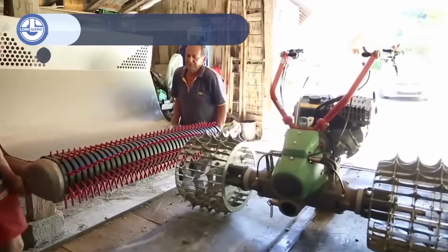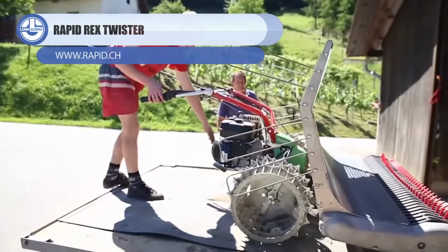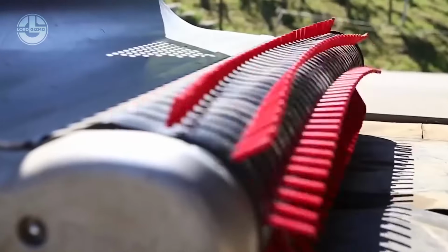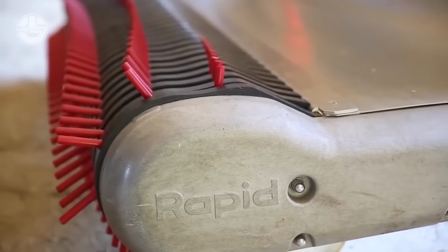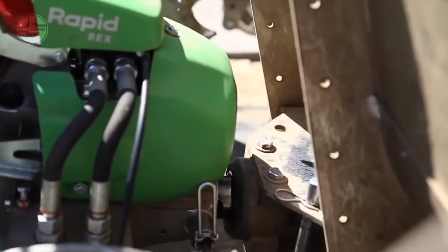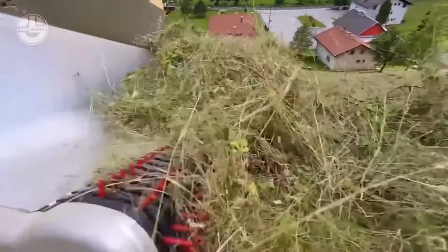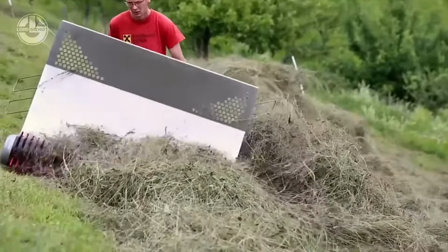The Rapid Rex Twister is a flexible and dependable piece of machinery that has established itself as an invaluable asset for a variety of applications. Its capacity to operate securely and productively on slopes with gradients of up to 120 degrees is one of the crucial elements that contribute to its success. The hydrostatic drive, which enables constantly changing forward and reverse travel, is an additional significant element.